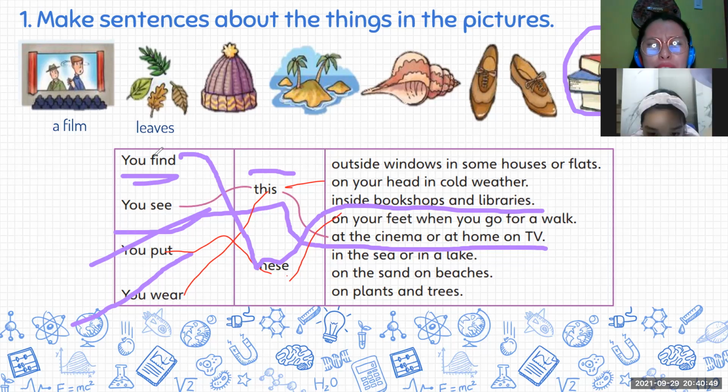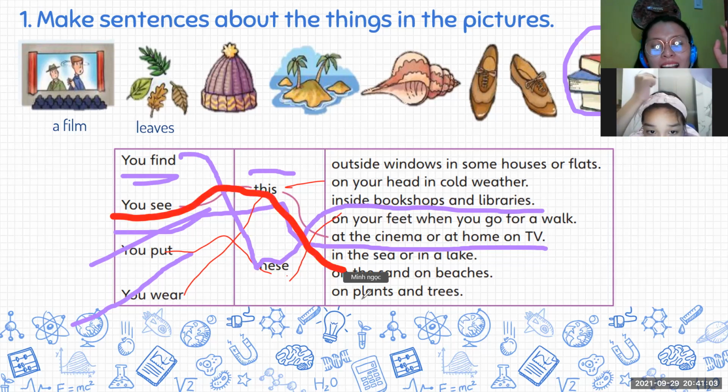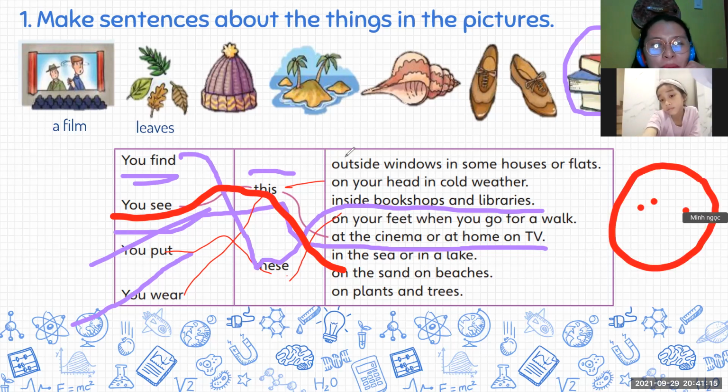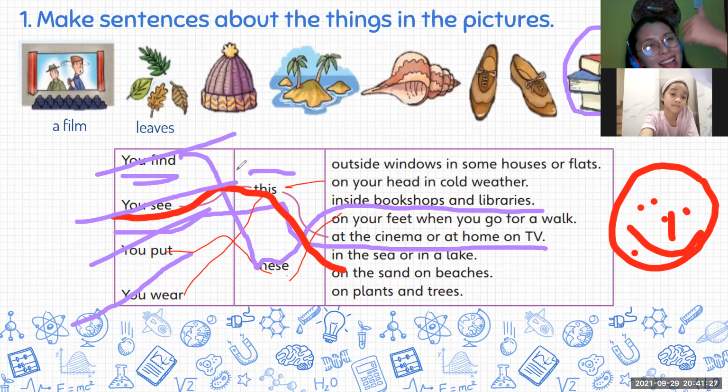By the way, do you love to read books? Yeah. You can see. Okay. Oh, you see this on the sand on beaches. Oh, what is that? Oh, it's a ball? Oh, what is that? Ah, it's a smiley face. Okay, very good. You're checked for this. And this one. Okay, very good.